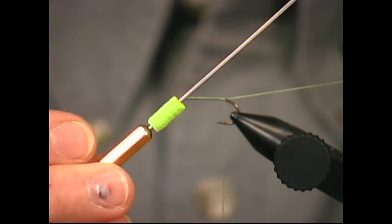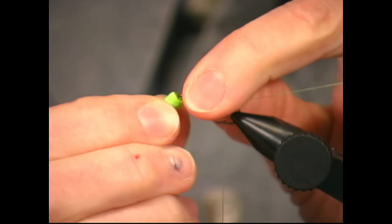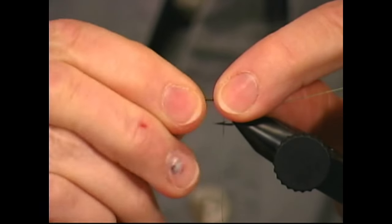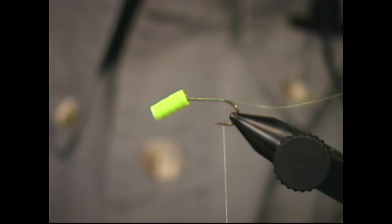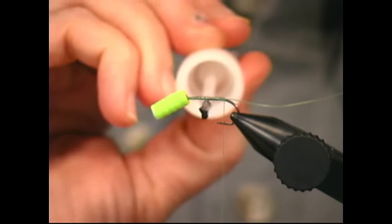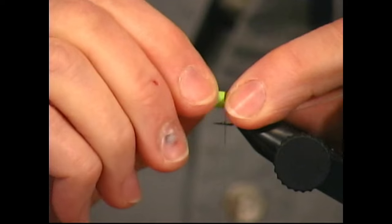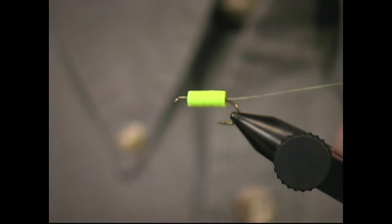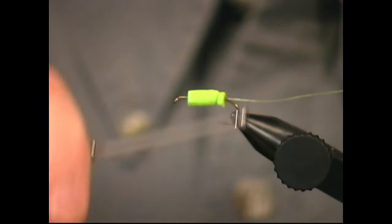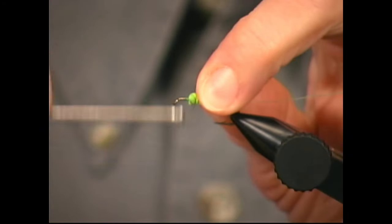Okay, I've already prepared an edgewater foam cylinder. Punched a hole in it. I'm going to slide it onto the hook, just part way. And I'm going to take some super glue. Put on the top and underneath. Slide the cylinder back, just even with the barb. And then I'm going to tie it down in the rear, bring it forward, tie it down in front.